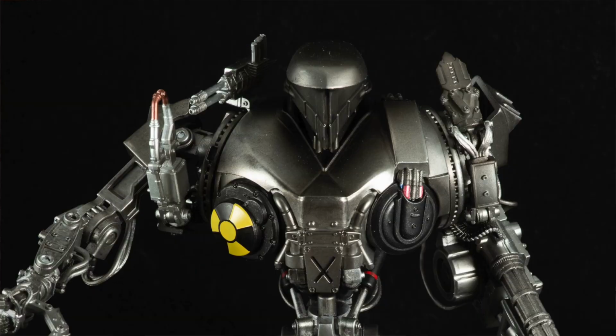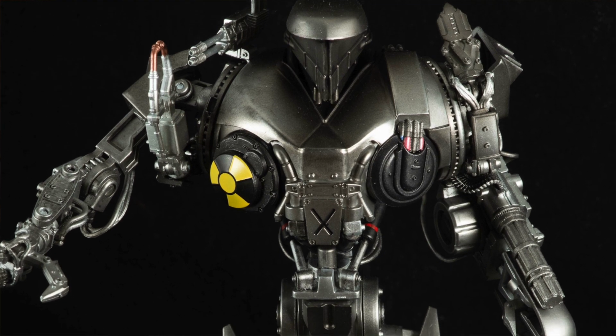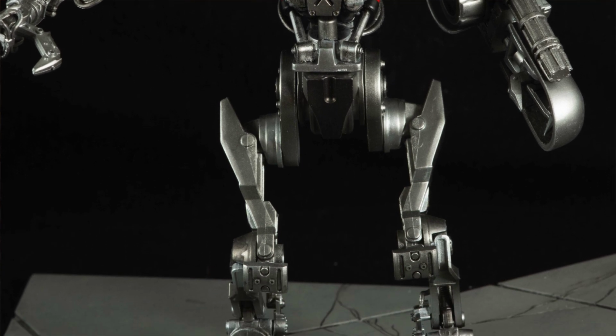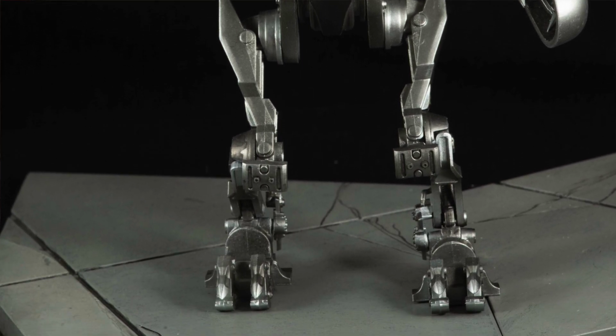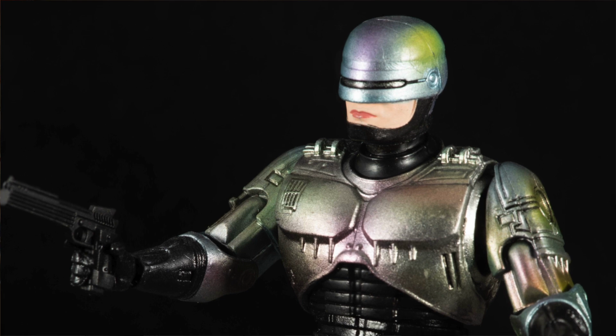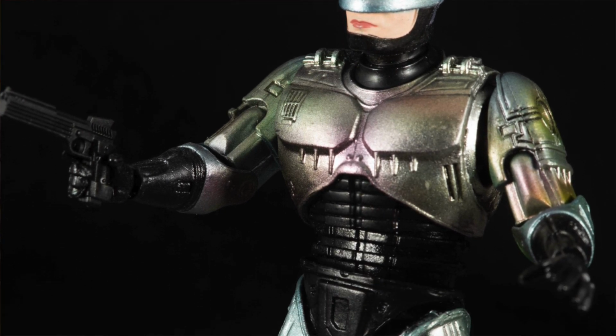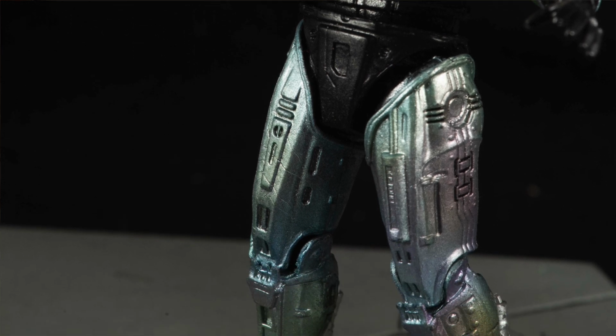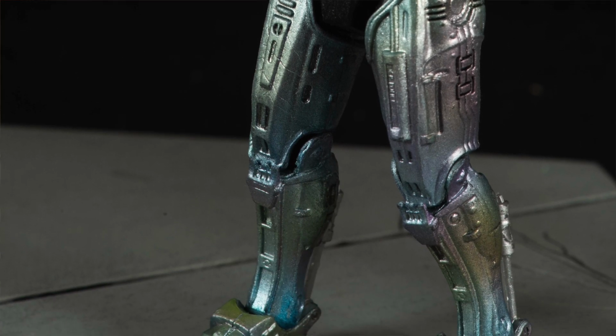Hiya Toys has been kind of hit or miss as far as quality. I haven't had any quality issues with it. I love the detail. I love the sculpting. And, you know, this is one of my favorite movies as a kid. I think this was the first R-rated movie I saw in the theater as a kid. I would have killed for figures like this as a kid.